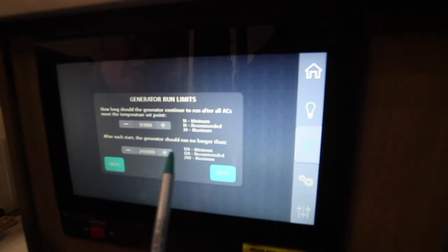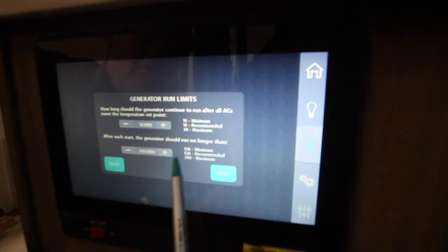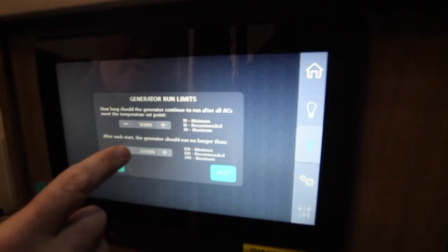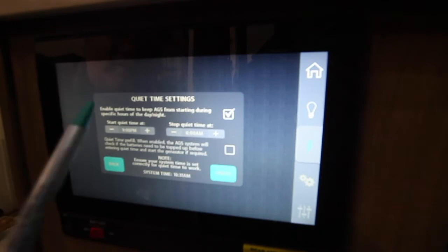So that seems logical. And then after each start, the generator should run no longer than, they recommend 120 or 2 hours. That would be if you're in a situation where the generator has to run constantly to maintain that 75-degree temperature or whatever temperature you choose, that it wouldn't run for more than 2 hours at a time. And it has a maximum of 240 minutes, 4 hours, but you can adjust all these just by hitting the little plus or minus and take it back down to the 120. And then the next screen is the finale.